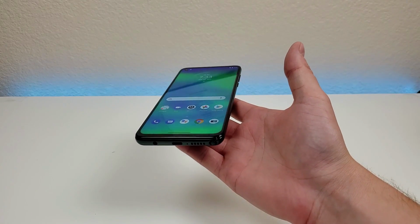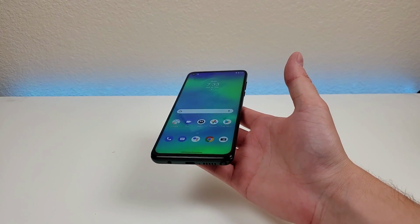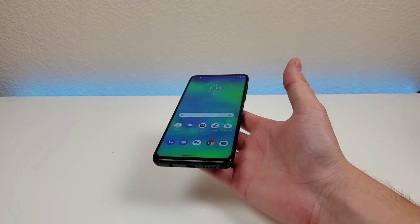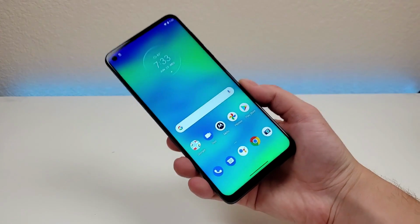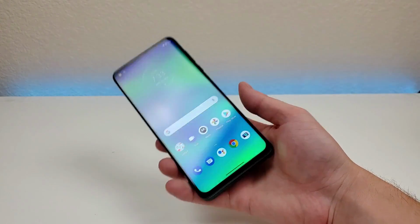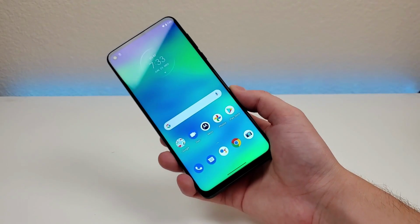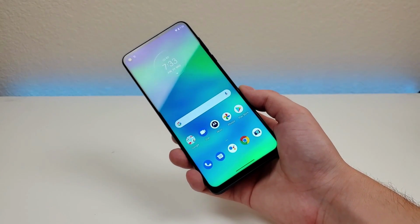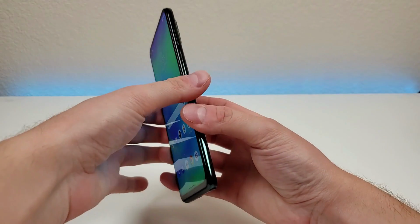Now thankfully that speaker is pretty decent, but again, if you're switching from a phone that does have stereo audio, then this phone will not be an upgrade when it comes to that. So there are no stereo speakers with the Moto G Stylus 5G. And then finally, coming in at the final con of the phone, and again, this isn't really even a big deal to me, but it might be something that matters to you, are the build materials.